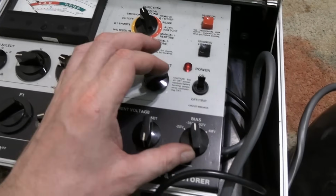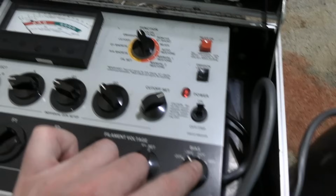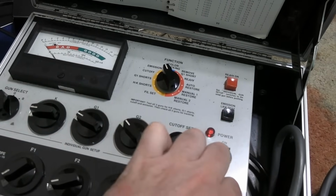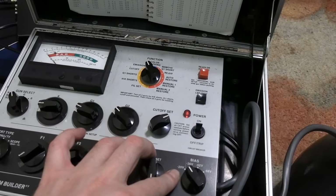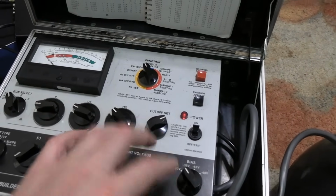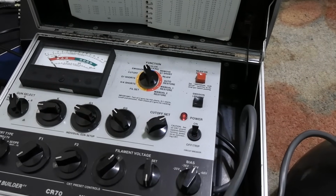Now if I put the bias all the way down to minus 20, whereas normally it'd be at minus 52, it's not changing as I change this. I go minus 20, this thing is being driven super hard on nothing. I'm thinking we may very well have an open cathode.